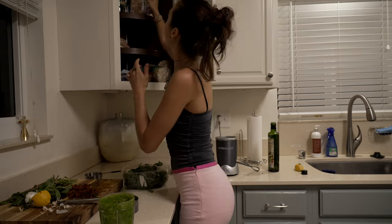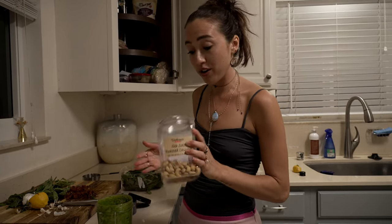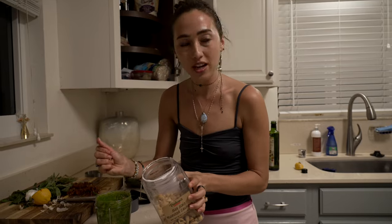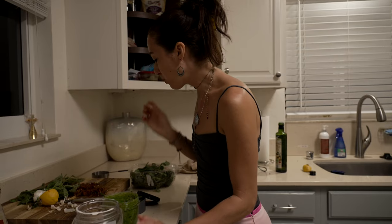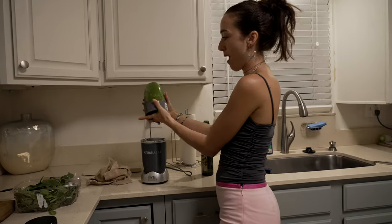Also, sometimes if we're feeling crazy, I do like to add in some other nuts, like these roasted sea salt cashews. Is that okay, Dad? Just throwing a few in. It honestly adds a nice flavor. Pop that back on. Just go back in with it.